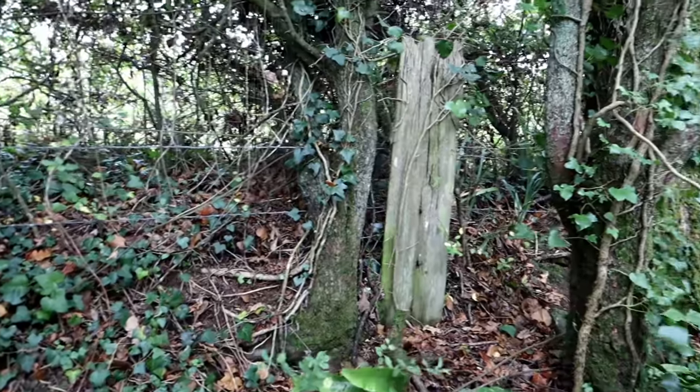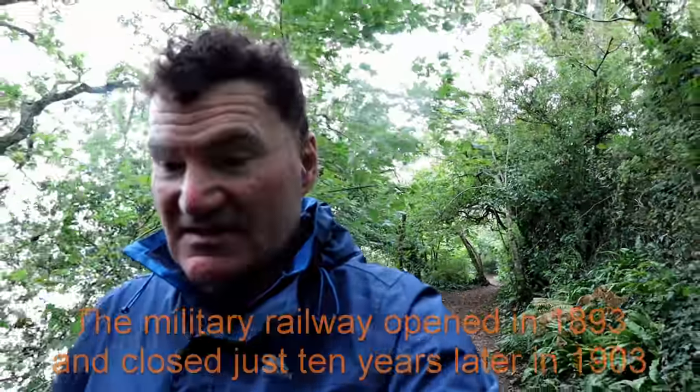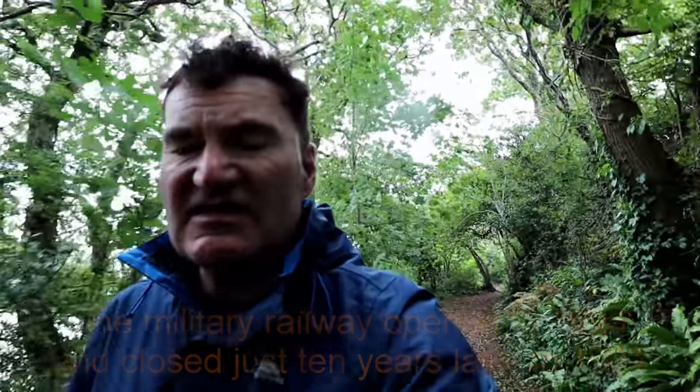You can see evidence of old sleepers there, which have been repurposed as fence posts. I can't remember when this line closed, but it certainly predates Beeching. I think it was probably in the 1930s that it actually closed, and probably only had a short life. I think it started around the 1880s. We'll put all the data about that down the bottom.